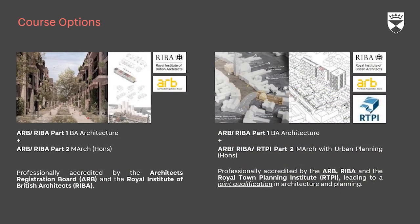The courses we offer share a 3-year ARB RIBA Part 1 BA Architecture. The ARB is the Architects Registration Board and the RIBA the Royal Institute of British Architects. So there are professional bodies in architecture and they validate the courses that we run. At 4th year you can choose whether to follow the 2-year Part 2 M-Arch with honours, or we also have an M-Arch with Urban Planning with honours route. The M-Arch with Urban Planning is also accredited by the Royal Town Planning Institute, so that one actually leads to a joint qualification in architecture and planning.